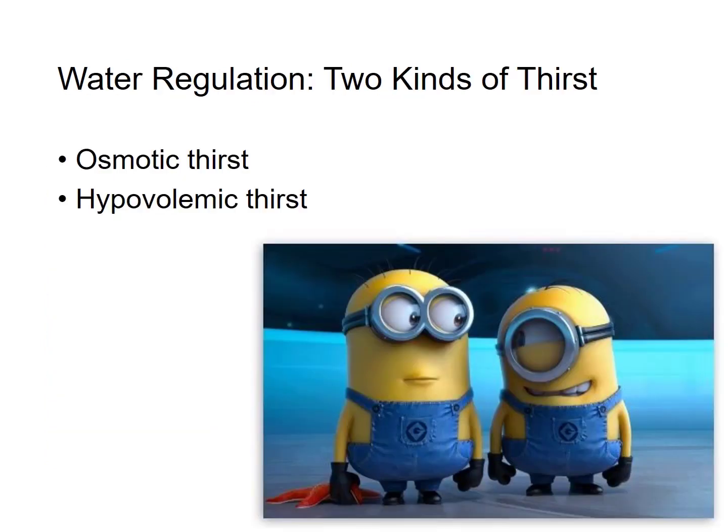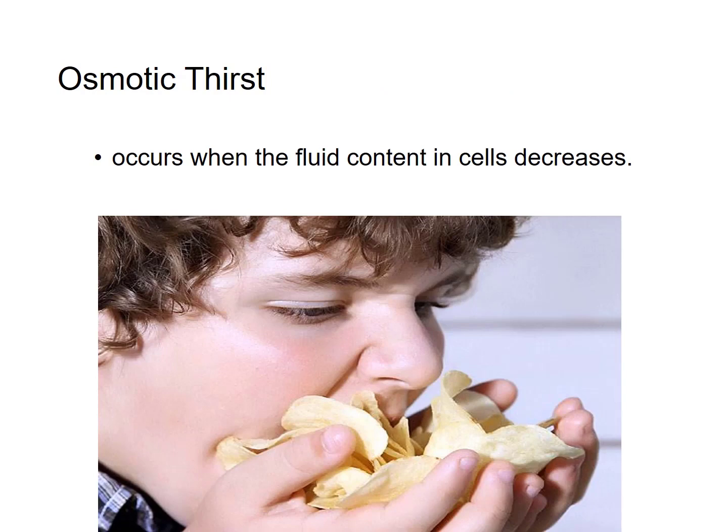Water regulation in the body is controlled through 2 kinds of thirst. The first is called osmotic thirst, and the second is called hypovolemic thirst. When you eat a large salty meal, this leads to a decrease in the fluid content in cells, and this would lead to osmotic thirst. You want to drink some water to replenish your fluids.